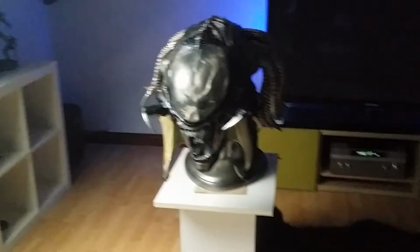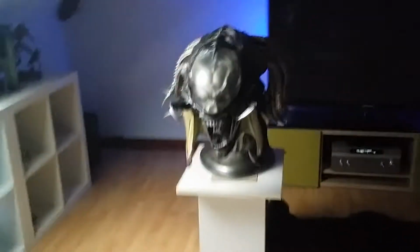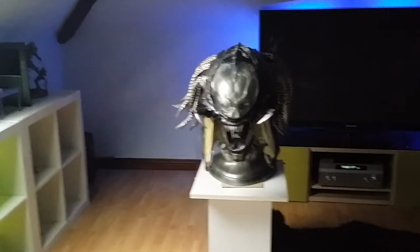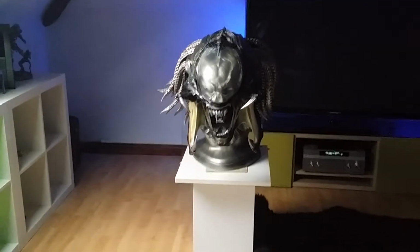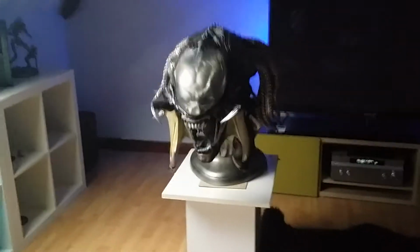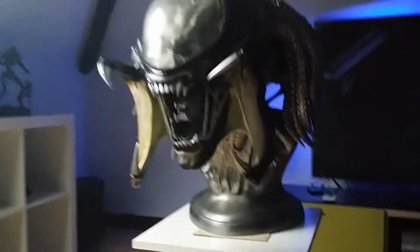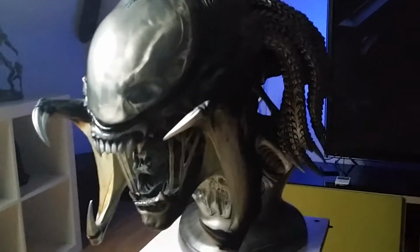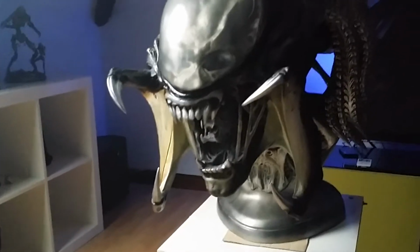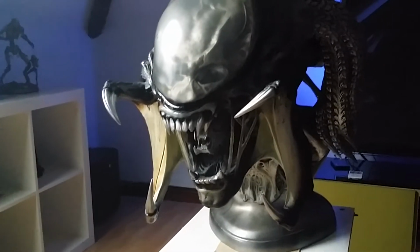I mean, some people will say that the Alien Warrior is the best bust, or the Sideshow Predator. I've always thought it's this, and I still think it's this. Just the sculpt on it, the sheer size, and the sculpt and the detail. I mean, they've gone all out on this thing. Crazy amount of detail. Paint job's really good, although the finish could be better.